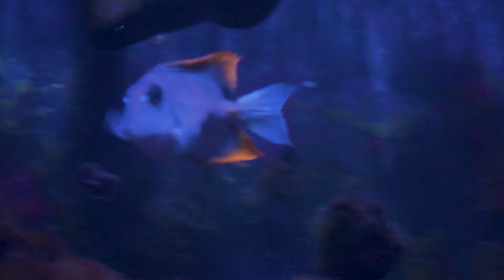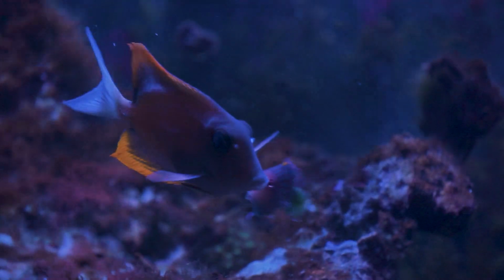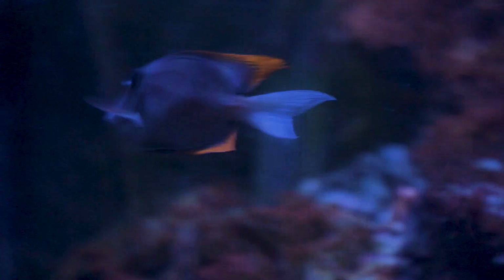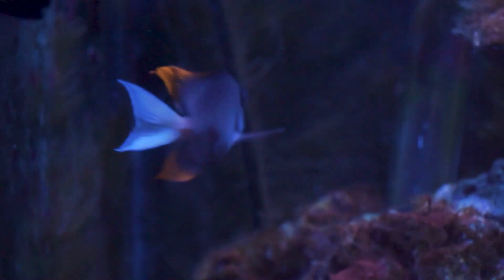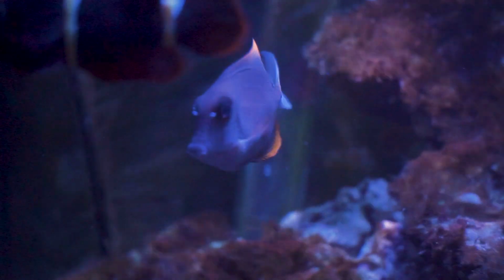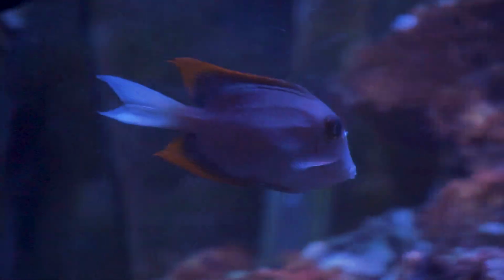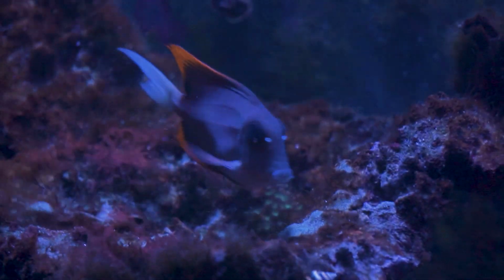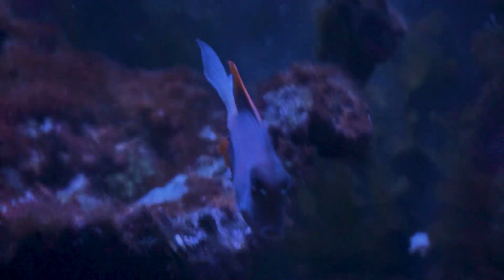I have to put multiple sheets of dry seaweed on a clip. The tang will just tear it up within a day. It's the queen of the tank and will chase around newcomers for a while, but usually will calm down once they're in there long enough. These tangs can eventually get to about 6 inches once they're adults. This one's been in the tank for at least 4 years now, and it's about 4 inches long.